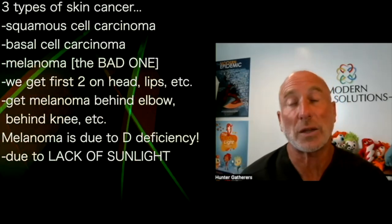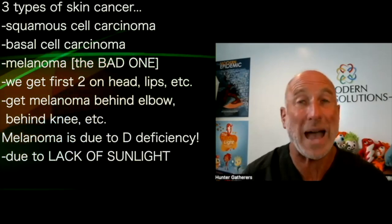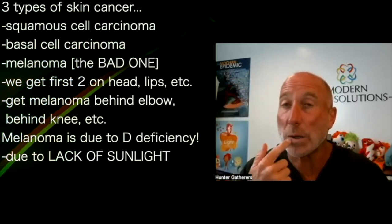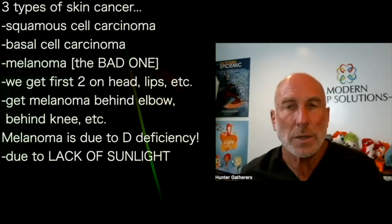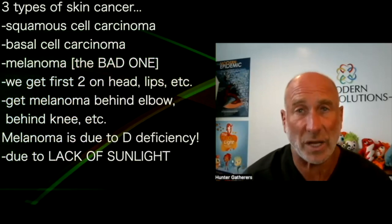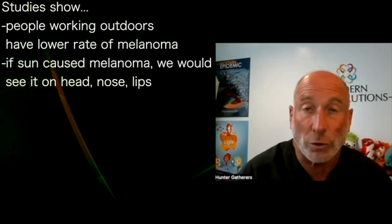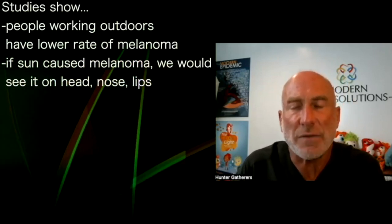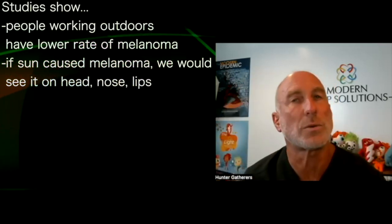There's 3 types of skin cancer: squamous cell carcinoma, basal cell carcinoma, and melanoma. Melanoma is the bad one. We get squamous cell and basal cell carcinoma on our ears, on our nose, on our head, on our lower lip. Very, very common. We get melanoma behind your elbow, behind your knee. People who get melanoma, they're extremely vitamin D deficient. They don't have enough sunlight, period. Studies support this. People who work outdoors have a lower incidence of melanoma. And those are real studies you can look up on PubMed. Common sense says that if melanoma were caused by too much sun, you'd see them on our noses, our ears, and on our head. And we just don't see that.